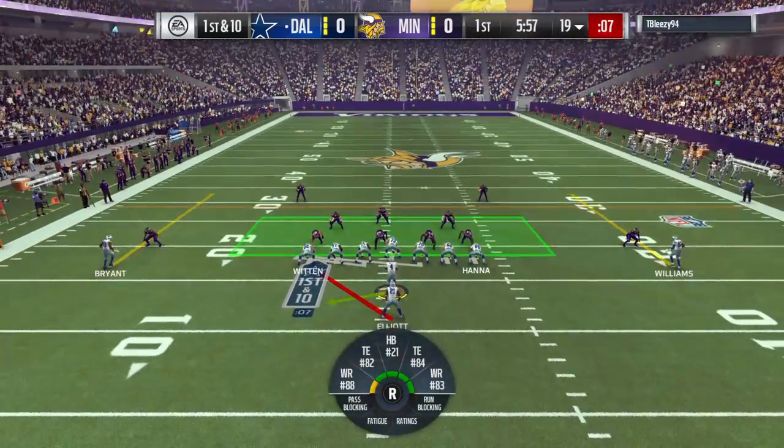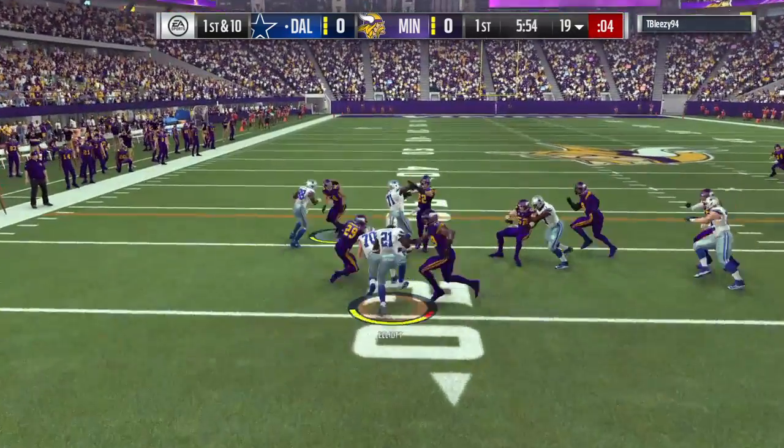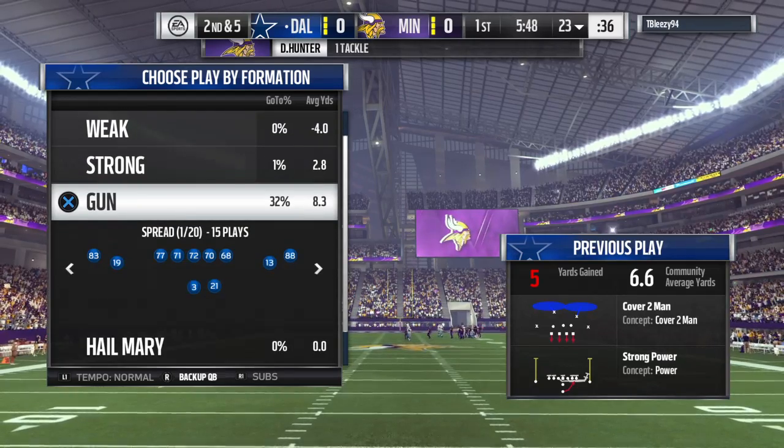Again, we'll see the pistol here. Come on, let's go. Play clock winding down. Here's the first carry for Ezekiel Elliott. And he'll take this one up to about the 23. Give him 5 on the carry there, and it'll be second down.